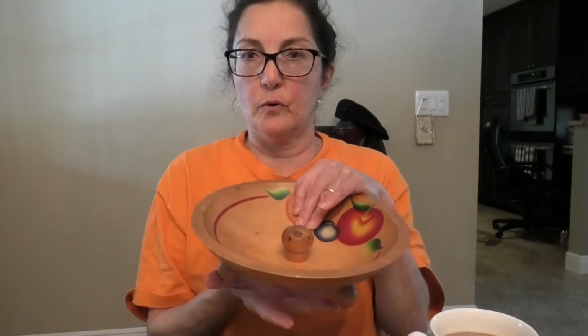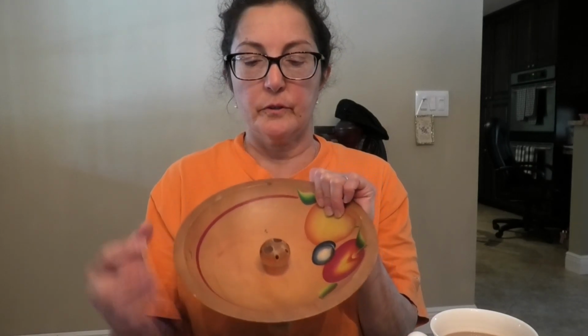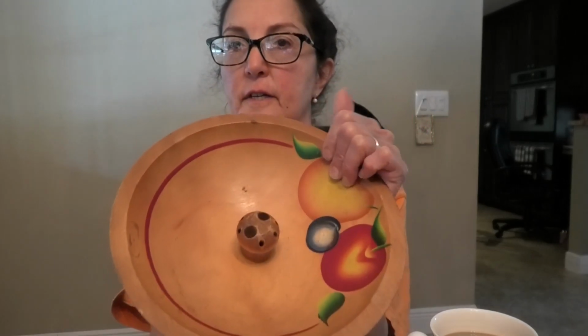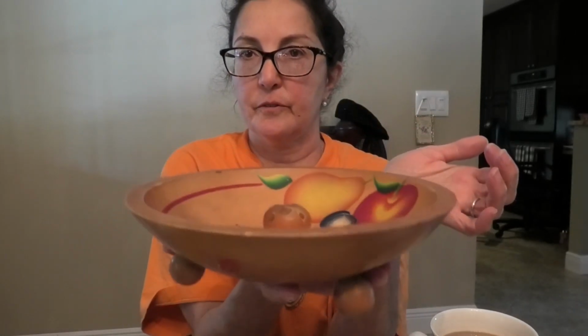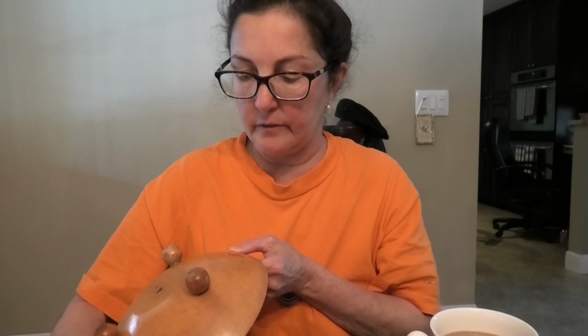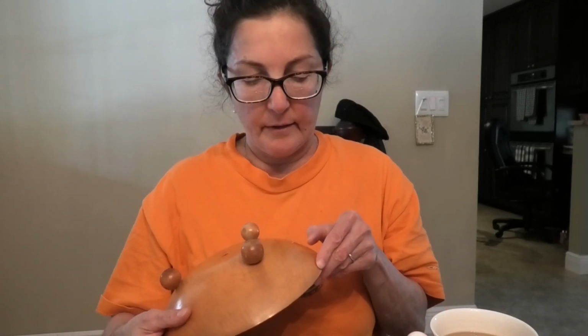Another wooden bowl. This is a really nice one. These are nut bowls, but these hold your scissors very nicely. And I'm going to call them scissor bowls. This one's got hand painting. It's got a label that says made in Murano, Italy, believe it or not. Is that label from this bowl? Is this made in Murano, Italy?